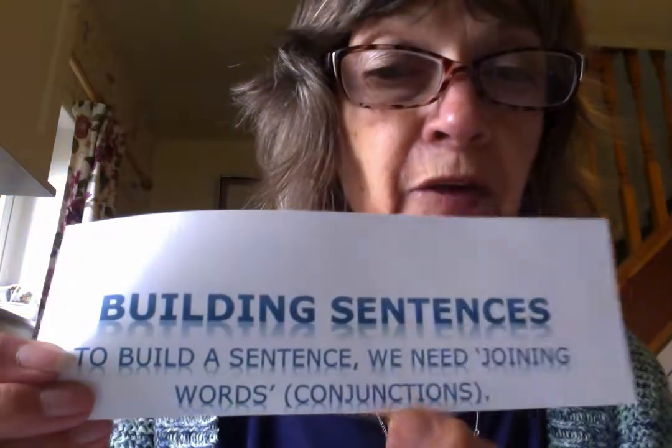Now, you've seen that when you have one idea, you put that into a sentence and then you put that full stop. But sometimes we build sentences, we make them longer, because as you saw with Martha is wearing a t-shirt, Martha is wearing a pair of shoes, we have to build the sentence. Now, to do that, we need bricks. Those bricks are called something quite special. They're called joining words, and there's a very posh word for that, a conjunction. But let's forget about that just now.